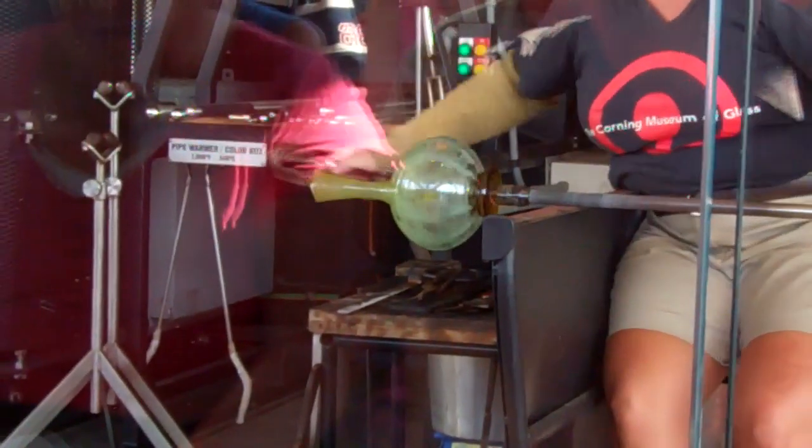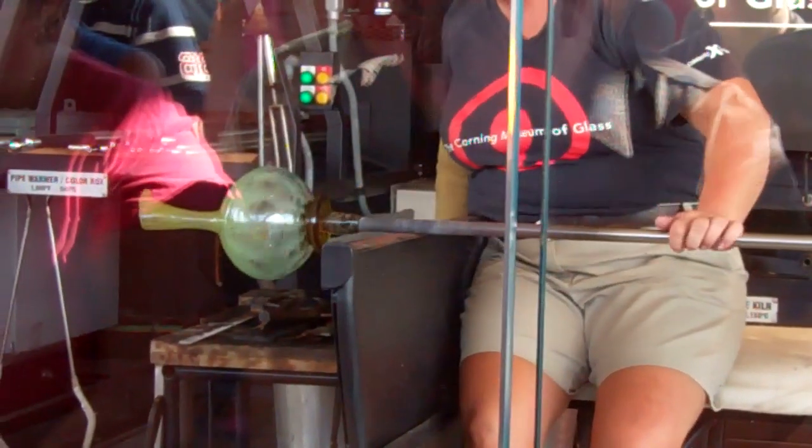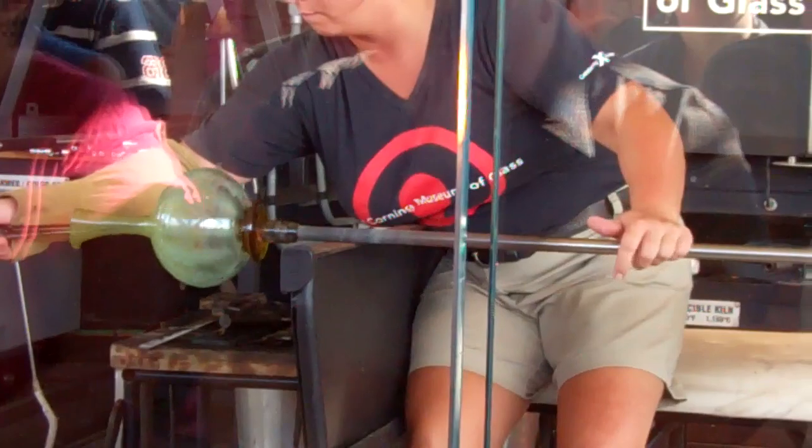So Tom got some more clear glass out of the furnace, rolled it through a Rosetta green, and in a moment we're going to attach our handle right on the back.